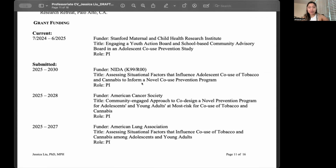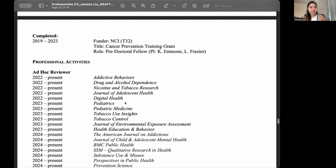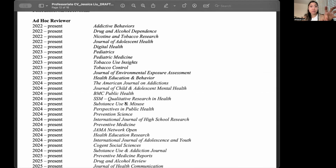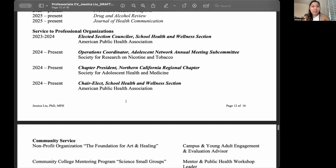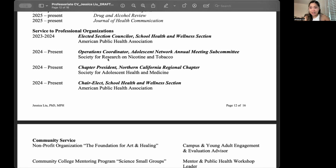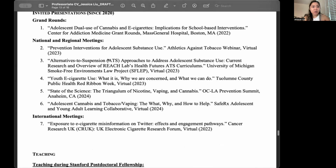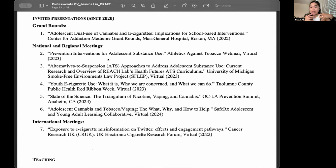Then I have all my grants, my current grants, as well as my submitted grants and completed grants. And then I also list all of the reviews that I've done for journals, because this is showing that you're contributing to the scholarly world. So I have that all listed here as well. And then I start moving into my non-research stuff: any service to professional organizations and leadership roles that I have in those professional organizations, any service that I do, and then moving more into giving talks and teaching.